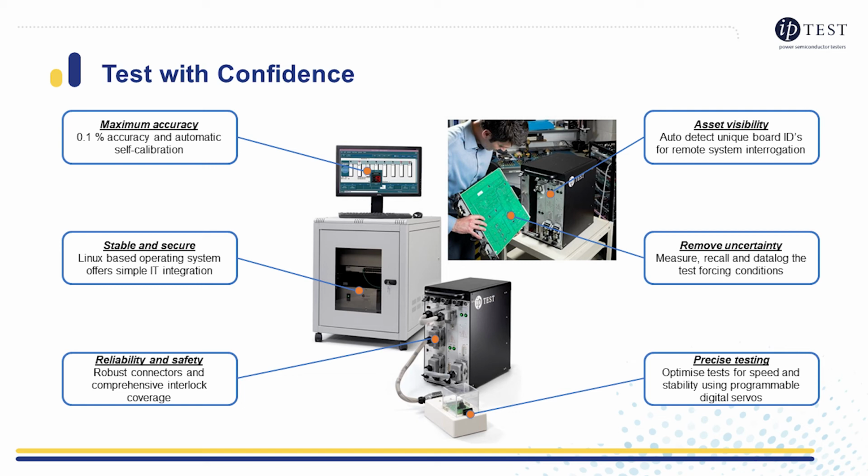Not only that, but M2 can measure force conditions for each test to the same accuracy, meaning that datalog files can contain results for both the measure and force conditions of each test without impacting on test time.